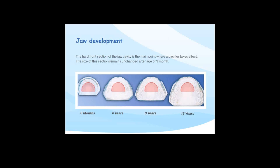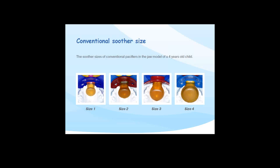And what's interesting, when you look at the development of the palate, the palatine rugae section, which is the hard front section of the jaw, is the main point where the pacifier takes its effect, and yet this section tends to remain unchanged. It's a very stable landmark in the palate for a child after about 3 months of age. Yet when you look at pacifiers, there seems to be this nonsense that as the child gets older, you get a bigger pacifier. And that is actually encouraging worsening of the open bite and worsening of the tongue thrust as the child matures.